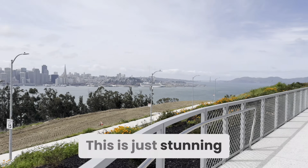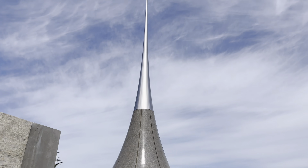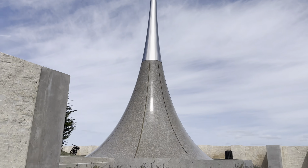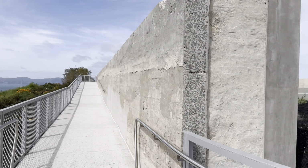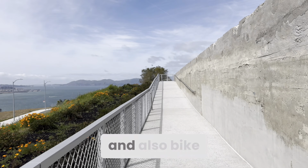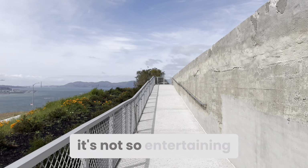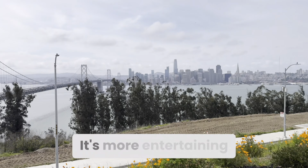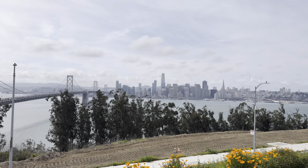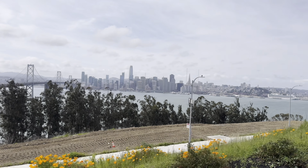Look at this view of the city. This is just stunning. That's San Francisco. And then they have this spiral thing that is like a point, I guess, for the Vista Point. And then there's this walkway, which is wheelchair accessible and also bike friendly. And as we're walking up here, it's not so entertaining to look this way. It's more entertaining to look this way. That is really the crown jewel, just looking at the city from this angle.